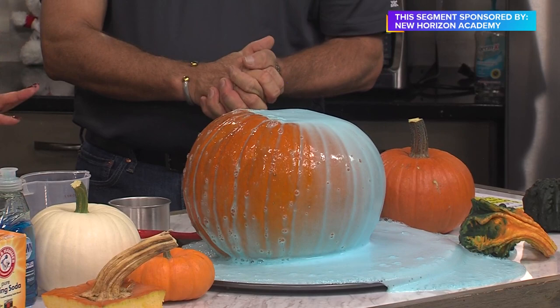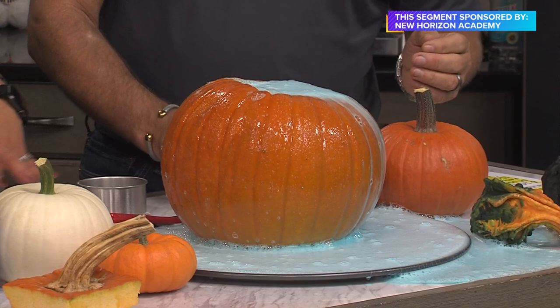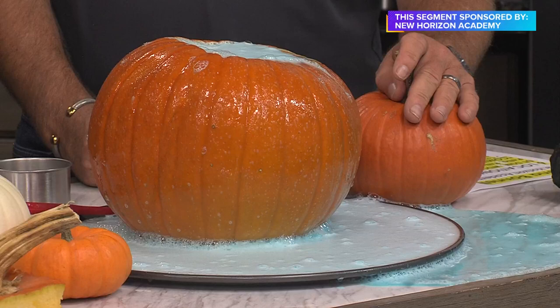And you can carve a face in the pumpkin. It would come out of the face. You can do it over the top. Again, you can color this any color that you'd like. The kids really like to see that. You could add more baking soda, more vinegar to make a bigger volcano. The pumpkin volcano. Yes, yeah.